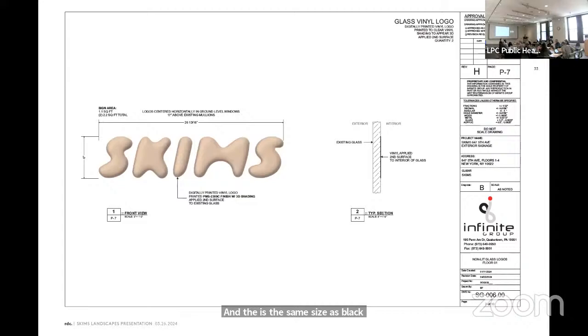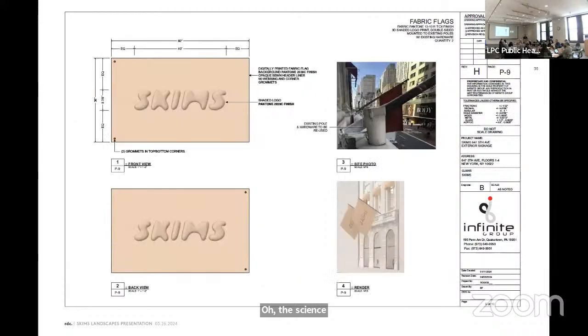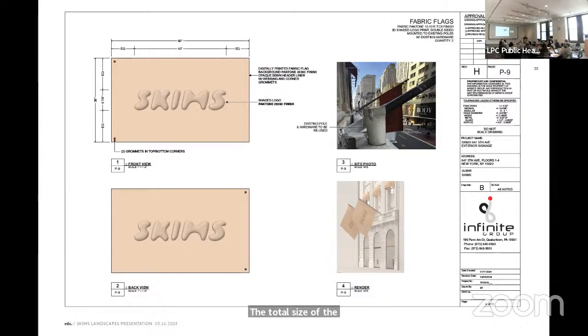And then little vinyl letters are 4 inches on the banners. Oh, and then the signs are 5 inches on the front face of the buildings. And then the banner is 60 by 36. The total size of the banner and the font, 8 or 9. Okay, thank you. All right, any other questions?